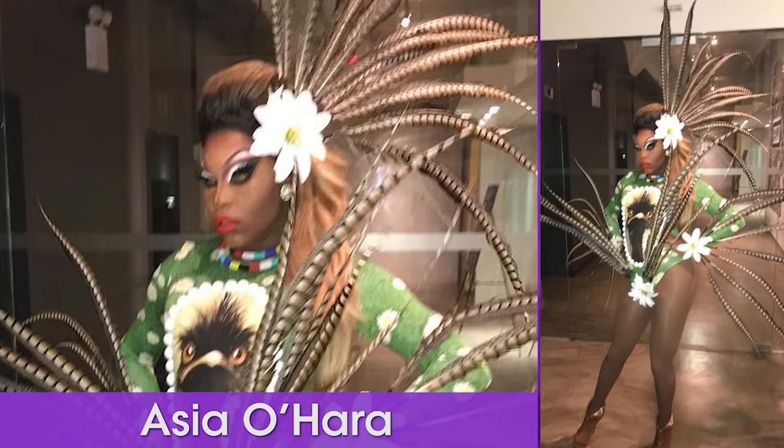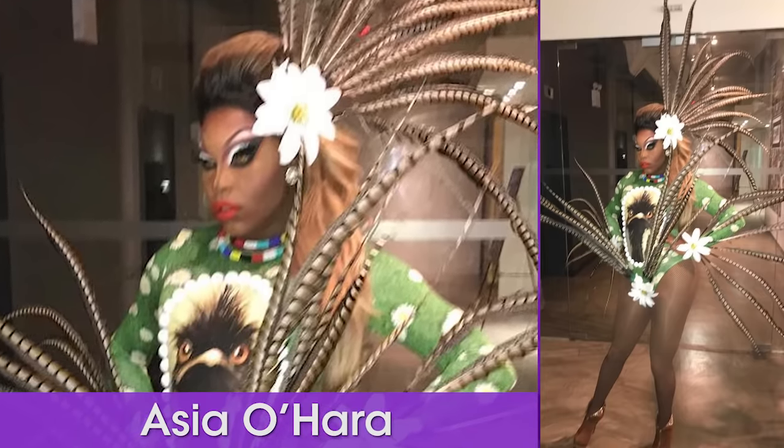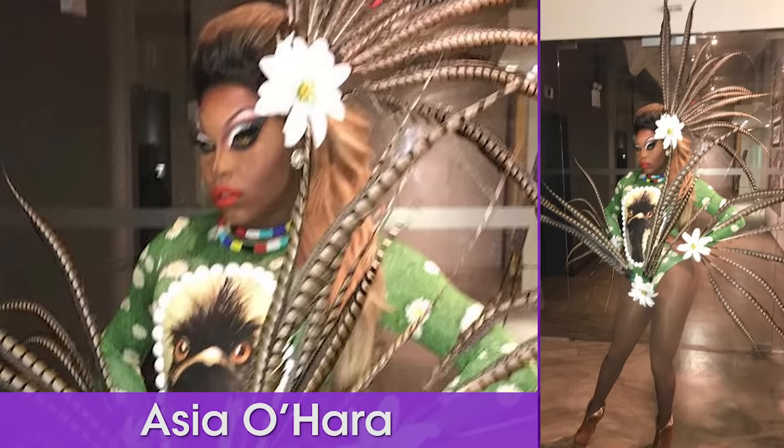I don't know what the concept is here. It's very lost. It's all over the place. There's all kinds of things happening. There's no point of reference. It's the screaming ostrich in the front. Is that a necklace? And I love the pheasant feathers. I got so excited when I saw that. Who doesn't like pheasant feathers? Pheasant feathers are luxury. I love it.